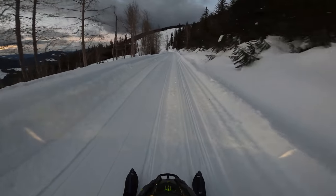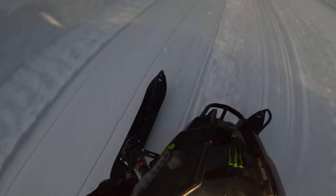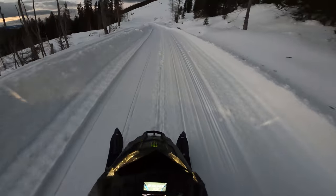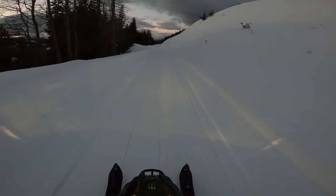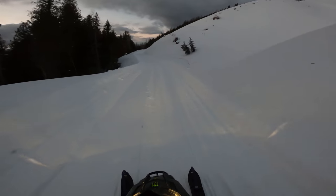Wanna see something cool about these QS3s? Look at this. Just reach down. Oh, it's a little bit too soft. I put it on clicker number 3. Now I got a more rigid front end. I feel like when I get to the lodge later, I'm definitely gonna be adding some more air pressure into those ski shocks.